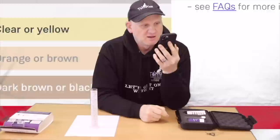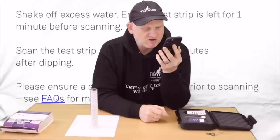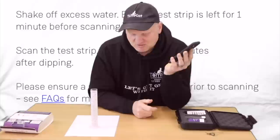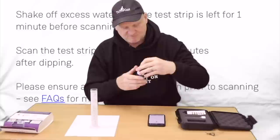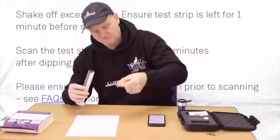It now says, dip a test strip in the water sample for 3 seconds and remove. It then says, shake off excess water. Ensure the test strip is left for 1 minute before scanning. Scan the test strip between 1 and 2 minutes after dipping. Please ensure suitable light location prior to scanning. So basically you can't do it in a loft area or something like that because it's not going to pick it up. So we need to get one of our test strips and dip it into the turbidity tube. I need to get it all the way down in there. Take it out, shake it off, and place it there.